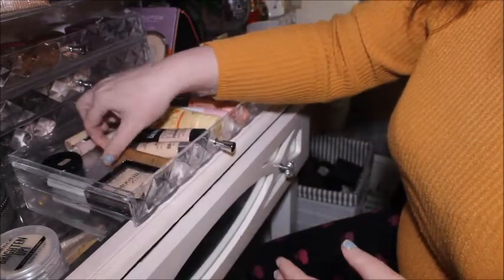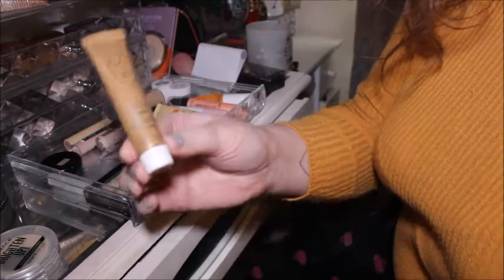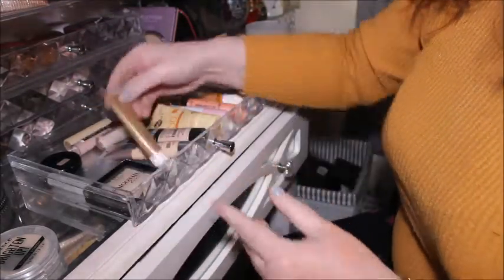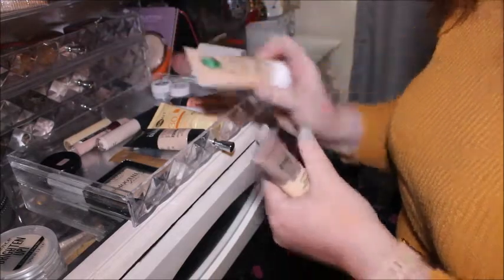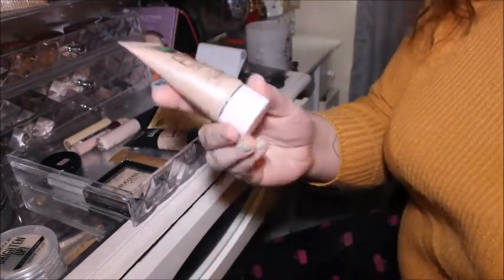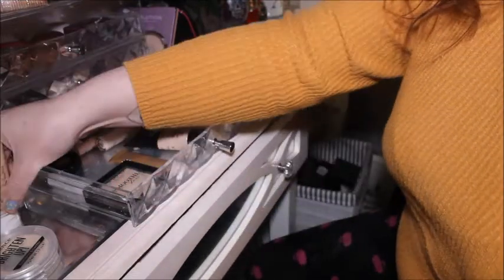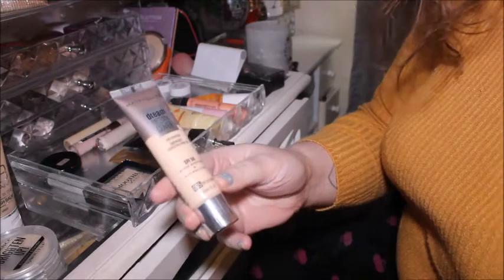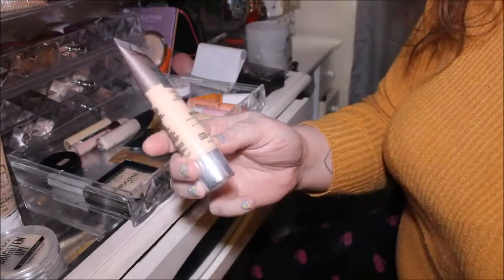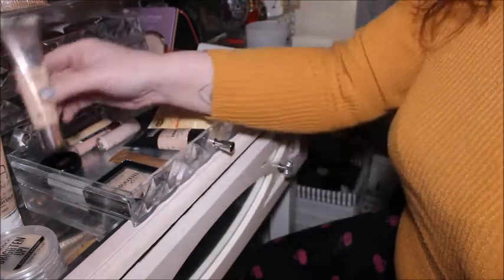We've got an illuminator here that's on the chopping block, the Becca Ignite in the shade Passion, so we'll use that. Foundation wise, we've got a couple here that are on the chopping block. There's this Pure BB Cream Daily All-in-One Blemish Balm, but that's too dark, so I'm gonna mix it with the Maybelline Dream Urban Cover. Don't like it guys, I really just don't like it, but together I might like it.